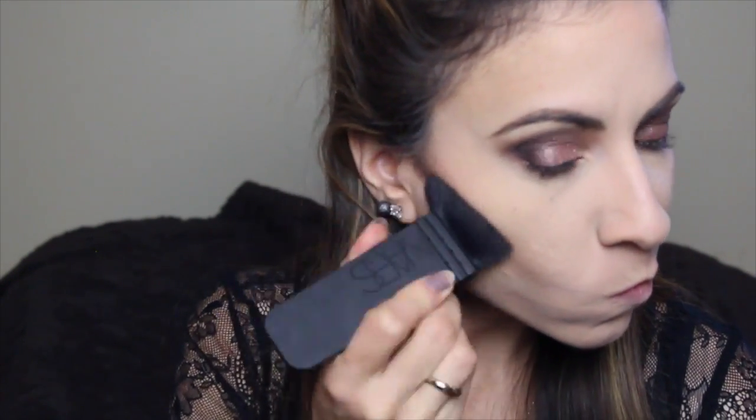I found my Ita brush. I'm so excited about it. I went in with the darkest shade in the palette. Don't be scared of this color. I think it's beautiful. Even if you're lighter skinned, you can probably still get away with this with a very light hand. But I love this color for contour.